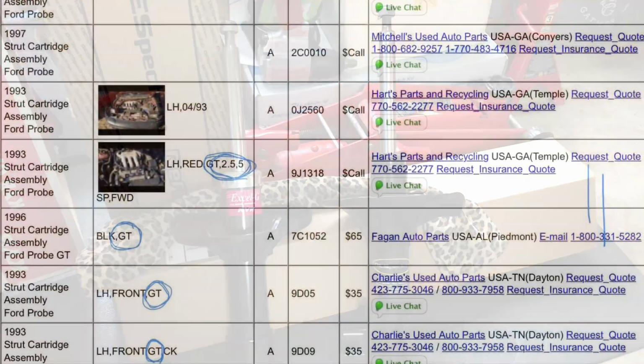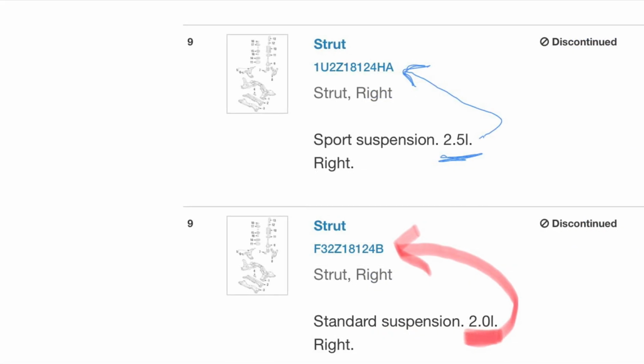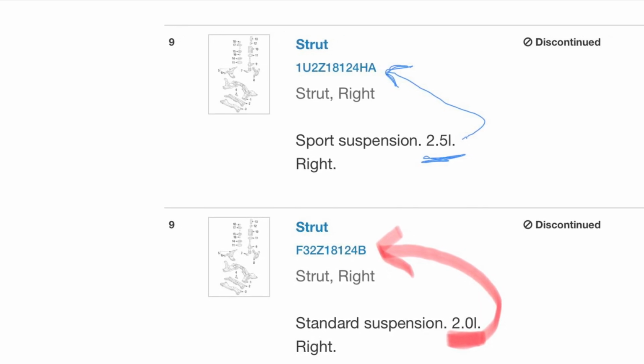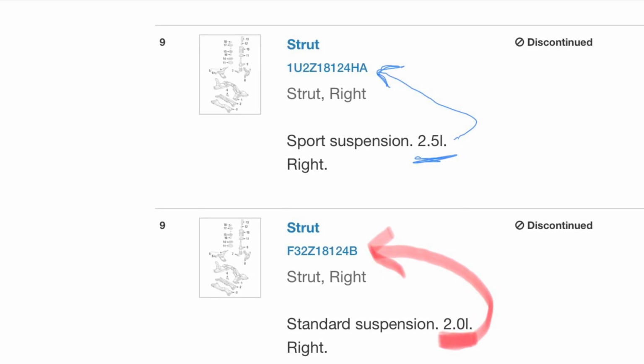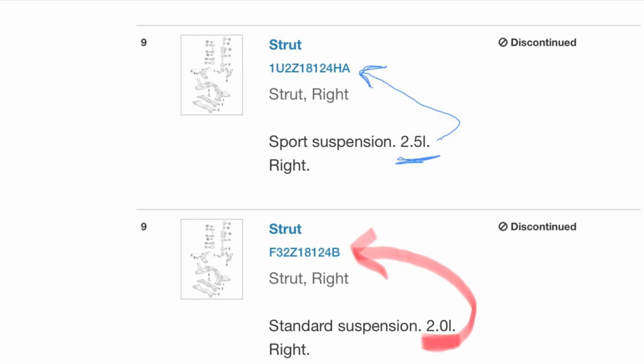When researching front strut replacements for my Ford Probe GT, I went to the Salvage Used website, and that's when I realized that there were two different versions, struts for the GT version and non-GT version. I then went to the Ford dealership webpage and confirmed that the GT has a sport suspension and the base has a standard suspension with two different product numbers for the strut replacements.